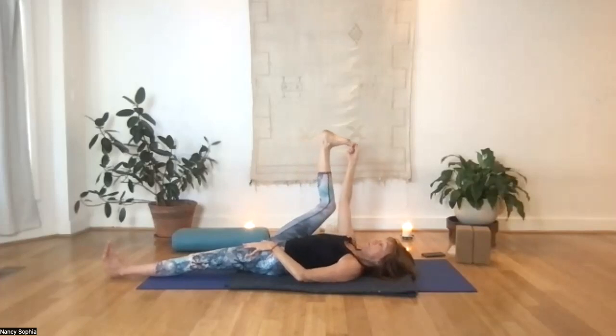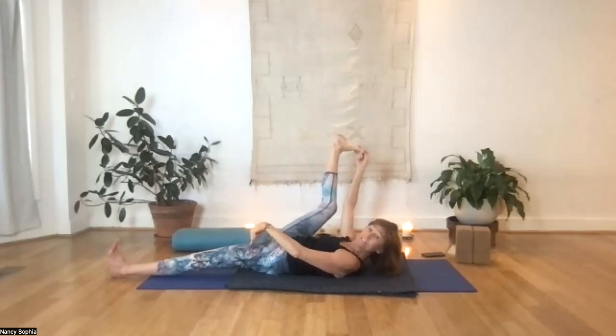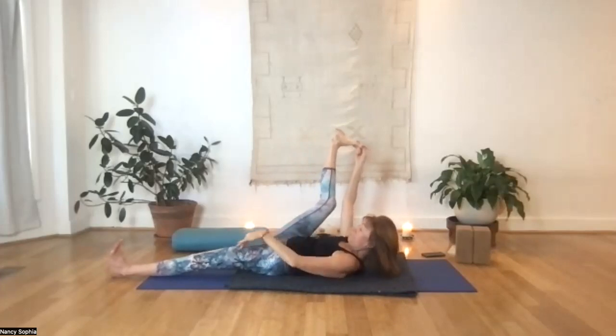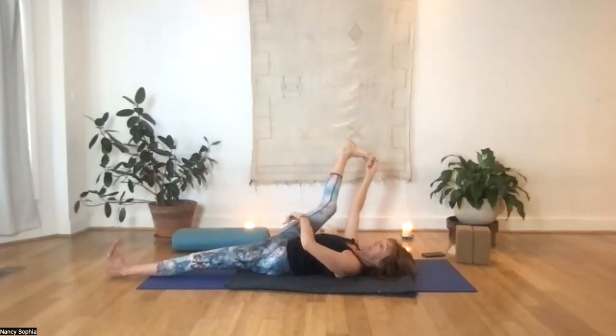And then if it feels right, you could start to straighten that leg a little bit. It might not be what you want to do. Watch this leg that's on the floor. Keep the toes to the sky, pressing back. Open the other leg as much as you can or as much as you want to. Staying attentive to the alignment in your pelvis.